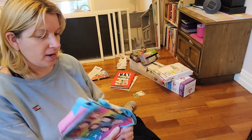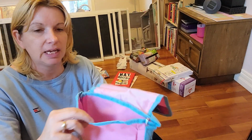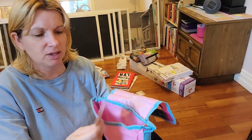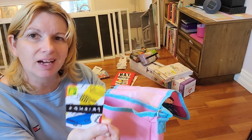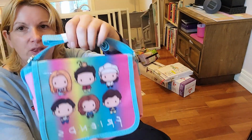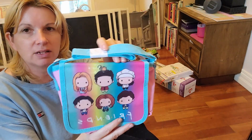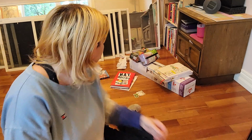And they also had a cute little Friends pouch, a little mini bag. This was $5. I wouldn't normally spend that kind of money on a small little thing from the dollar store, a little bag that you can't do anything with. But I think it would just be kind of cute to hold some of my Friends collectible stuff I have.